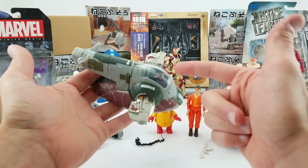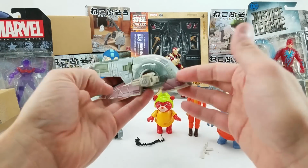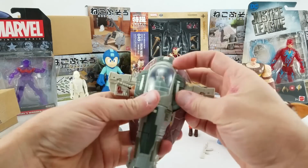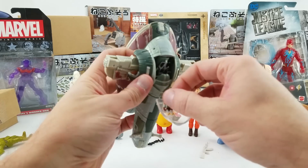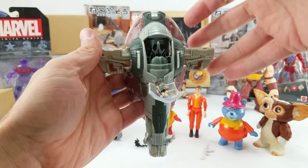The ones that I had were either incredibly discolored because they were picked up at a flea market for like $1 or whatever, or they were missing pieces. So this one is actually in excellent condition. It's got its missile, and most importantly, it's got the tiny little Boba Fett figure in here, which was definitely one that I did not have in my collection.